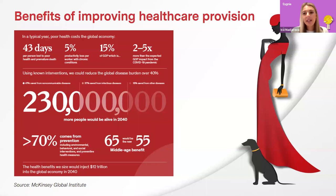And of course, there are many benefits to improving healthcare. Healthcare affects productivity, and productivity affects GDP growth, essentially. So here are just a few interesting stats of what poor health could cost the economy in a typical year. And it's simply huge.